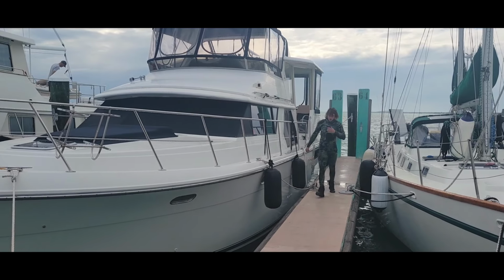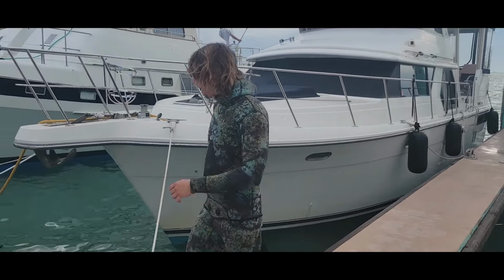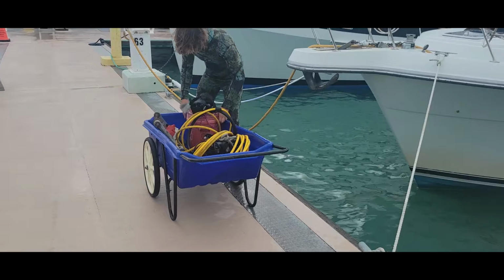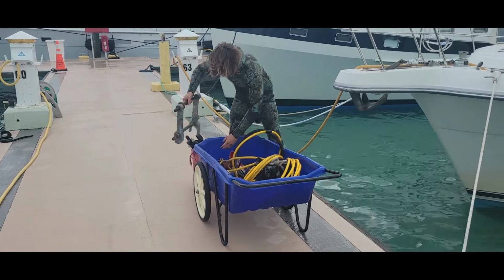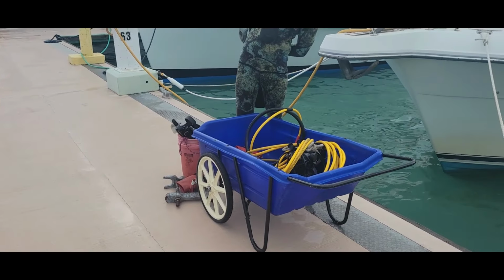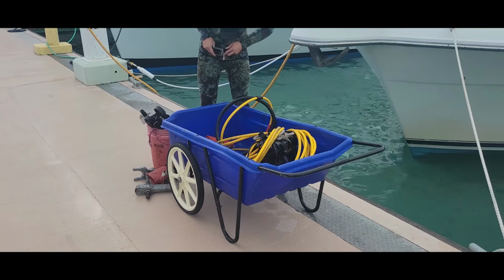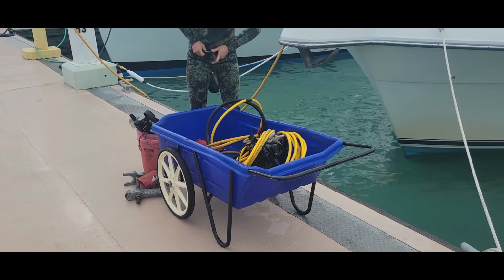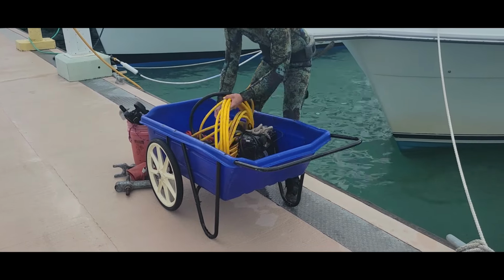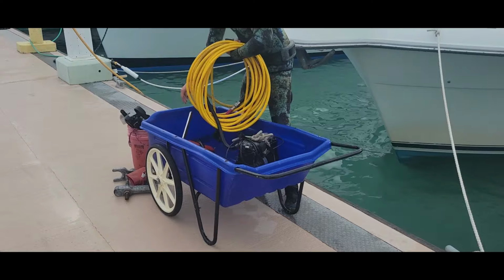This is Alec. He's our diver that's going to be swapping out our prop today. You don't wear a BC of any kind? Nope. This is the best way right here. Something on your back? Just free swim.